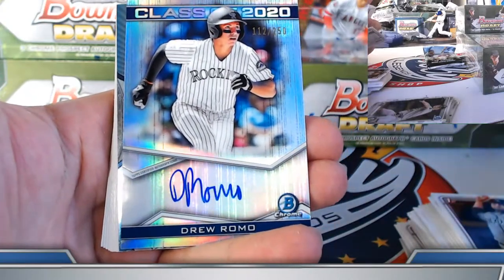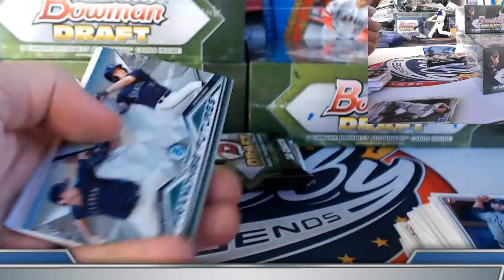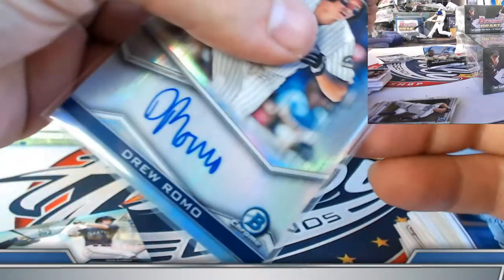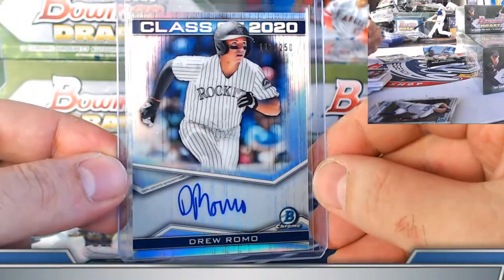Drew Romo, got him in the first case on this one. Yeah, 99 out of 250 in the first case, 112 out of 250 on this one. So double up for the Romo class of 2020 autographs. Working on conquering that print run from here for you, one case at a time.